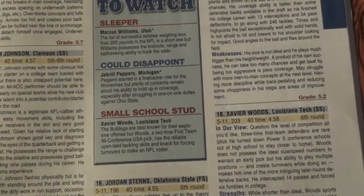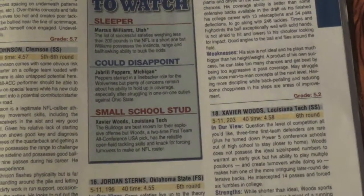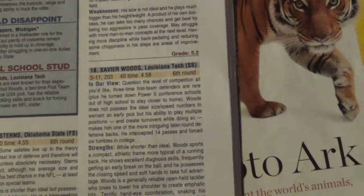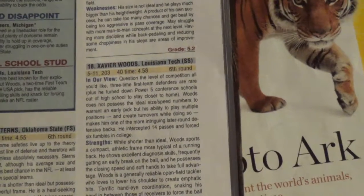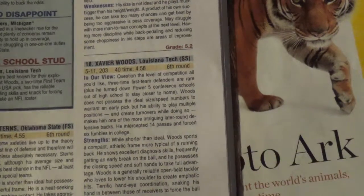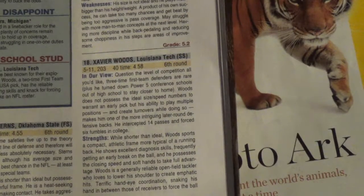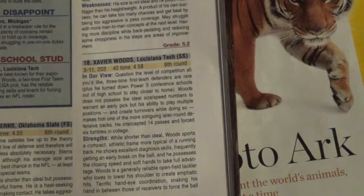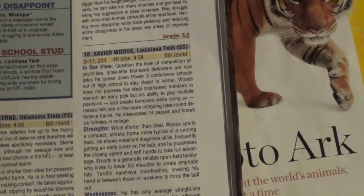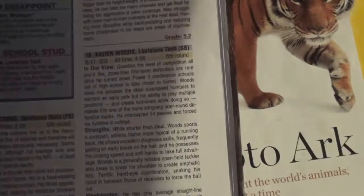2-time first-team All-Conference. Has reliable open field tackling skills and a knack for forcing turnovers to make an NFL roster. But they have him listed here in the 6th round. He's 5'11", a little short, but he has good bulk. I don't know what his combine speed was. They have it listed here as around 4.6, so it was a little slow. Only average straight line speed for free safety or cornerback roles, although he can protect nicely as a nickel corner. There's a step in transition. So that's a need. And then they have another 5th round pick.